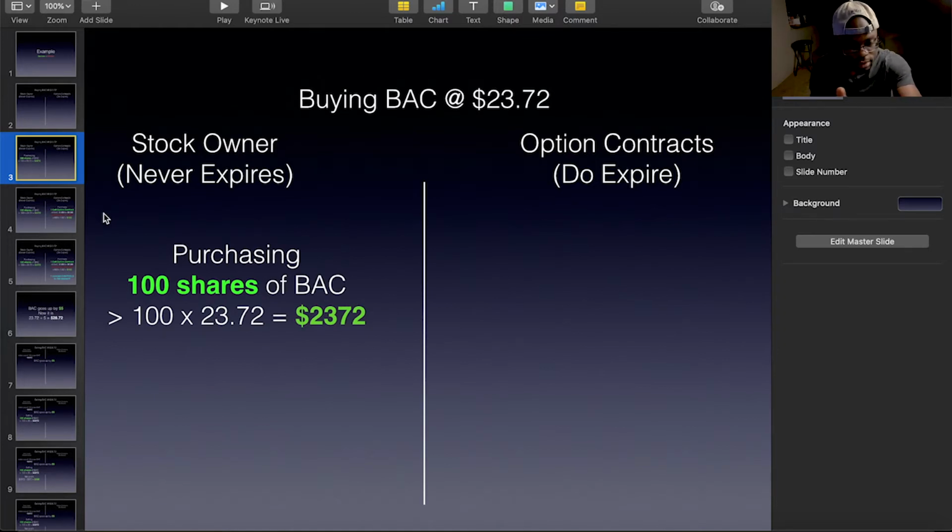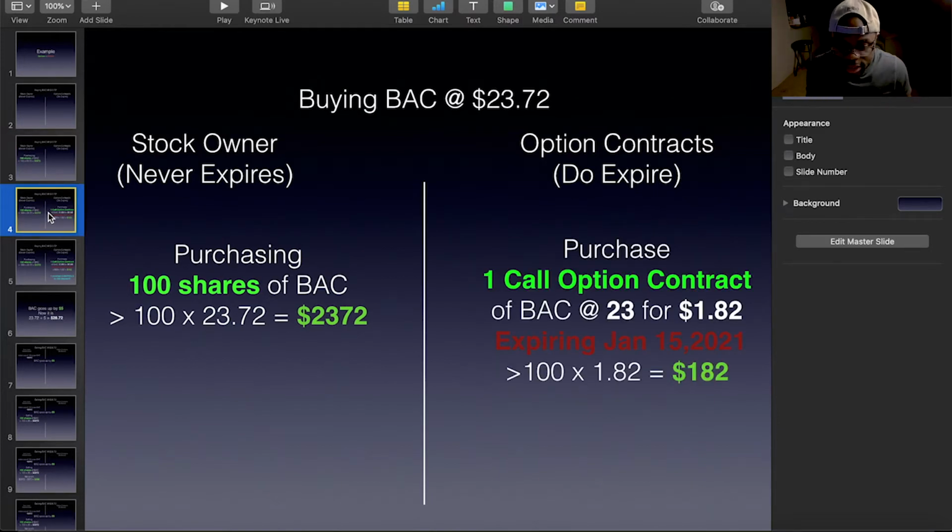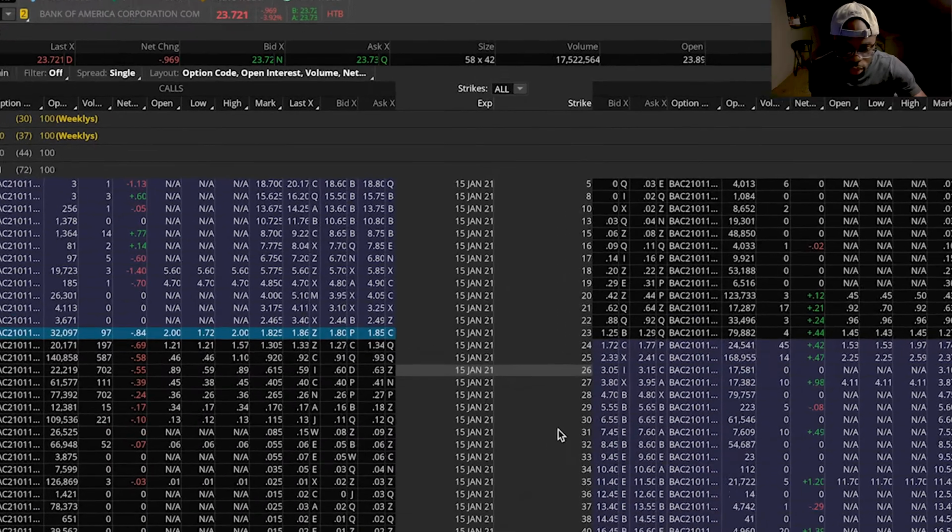Next, since I'm comparing them side by side, what happens on the option side? Options, like I said, you're only buying contracts. So let's say we're buying one contract of Bank of America at 23 for $1.82. I'm sure you're wondering where this number is coming from. Hey, right here. I'll go back. I'm going to show you.